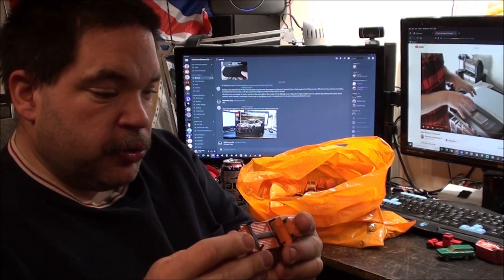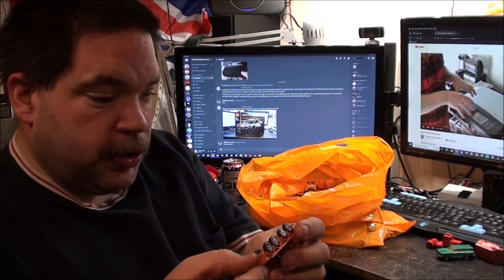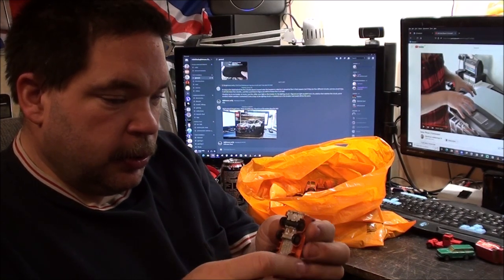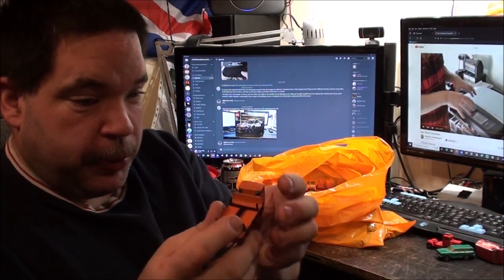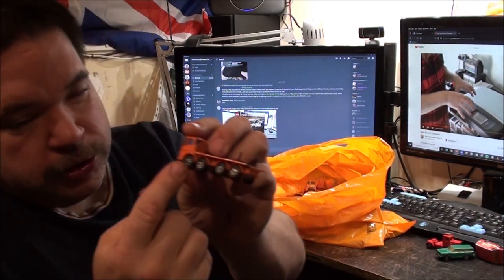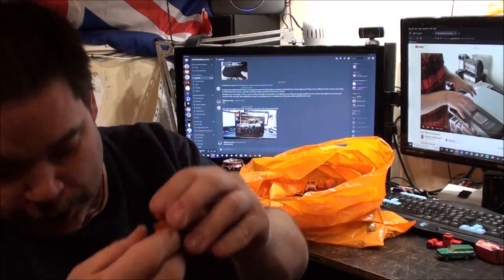Wouldn't be hard to restore it though. The wheels are in good condition. There's only three rivets on the bottom. The plastic base is actually in good condition. It wouldn't be hard to take that apart, respray it and put it back together again, and just tidy up the wheel hubs with a chrome paint pen.